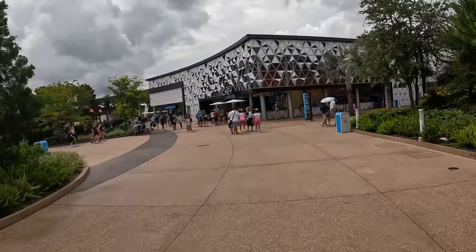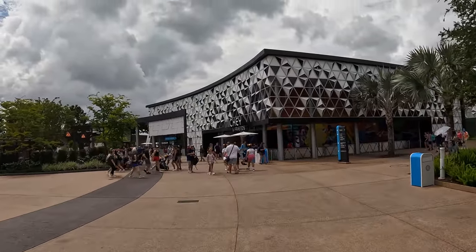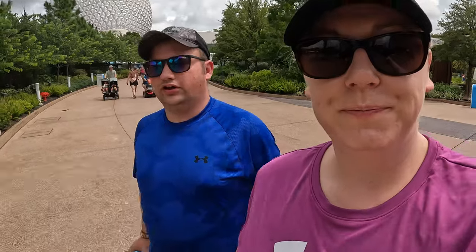Me and Matt haven't been here since Epcot built this Communicore Hall and also the Moana attraction. The last time we came, they were building both of these, weren't they? Yeah, there were big blue walls everywhere while everything was under construction. Yeah, I remember that.